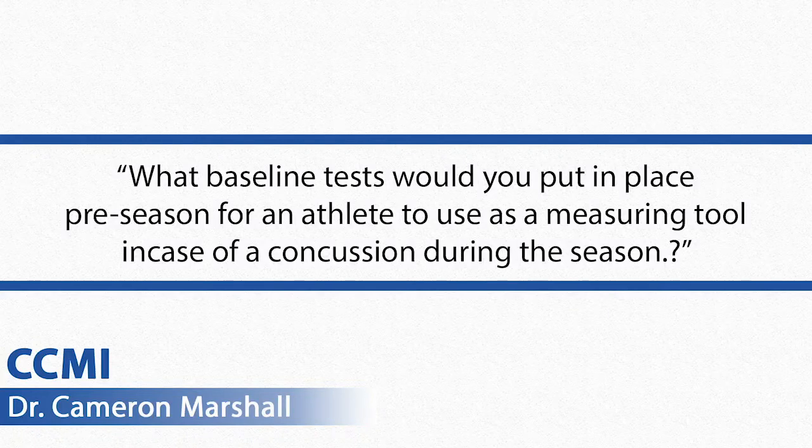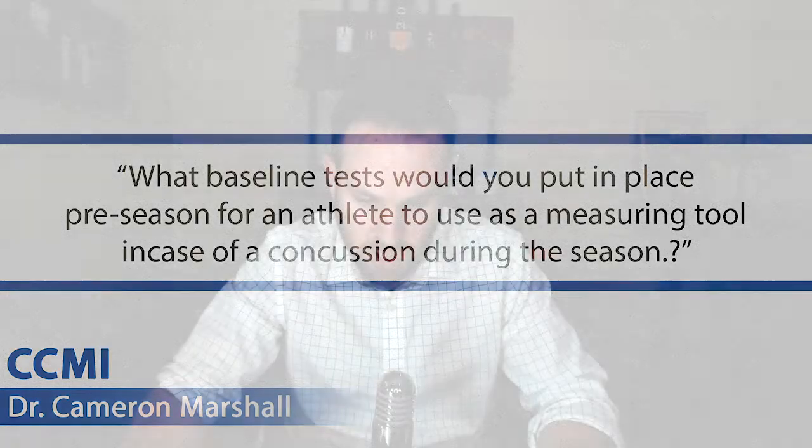Can you discuss what baseline tests you would put in place pre-season for an athlete to use as a measuring tool in case of a concussion during the season?